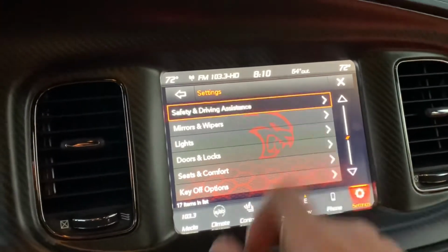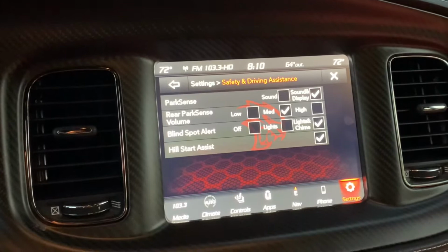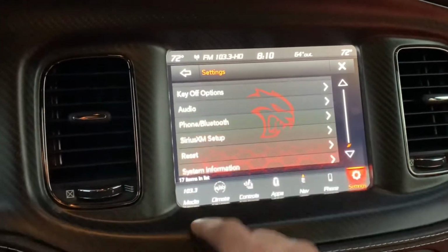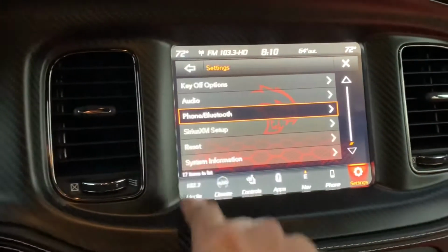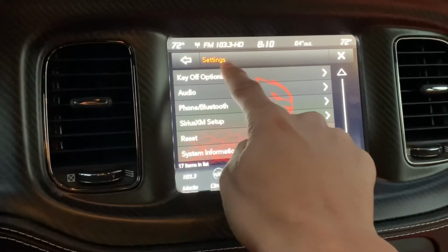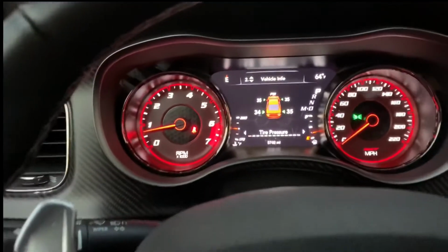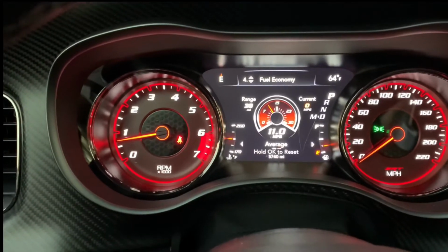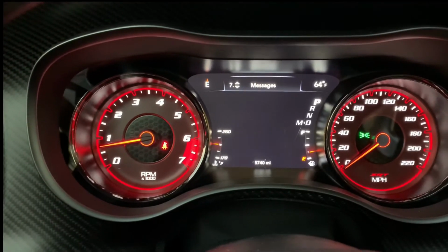You do have all your safety features here, like your rear park sense, your blind spot alert. So this is set up as a daily driver. There's also Sirius XM radio and a 4G LTE Wi-Fi hotspot. So if this is your work car, you can even get some work done here as well. And the instrument cluster also doubles as an information system for all of your safety and convenience features.